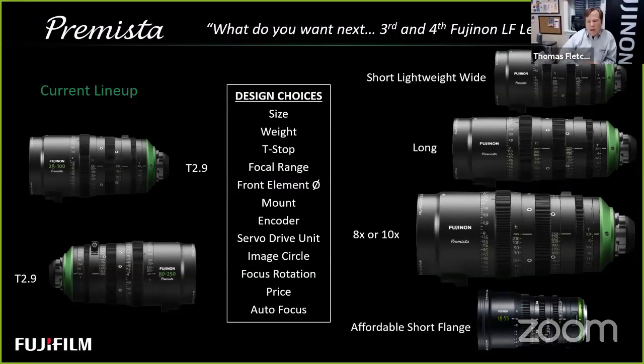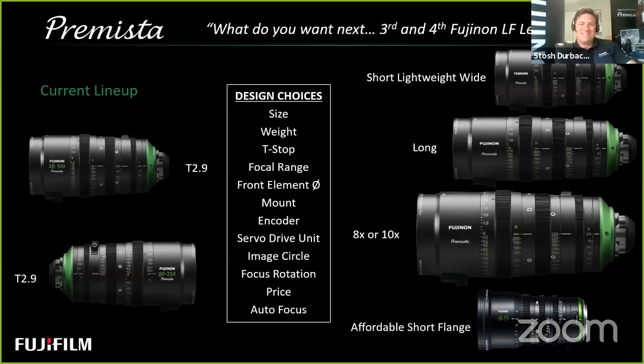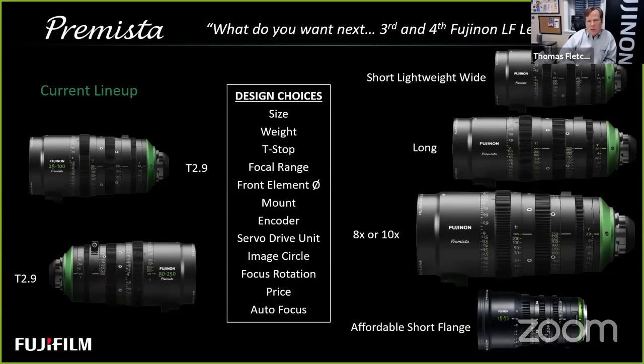We get asked about anamorphic all the time, almost as much as primes. A couple of things with anamorphic. Coming up with an anamorphic recipe that is what the market wants is a challenge. You can look at Vantage, who now has really good success with their primes. They've been at it for 30 years. So they've had some years where their lenses were not accepted by the high-end Hollywood community.